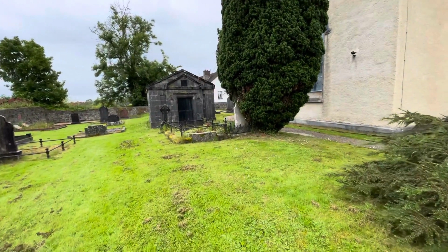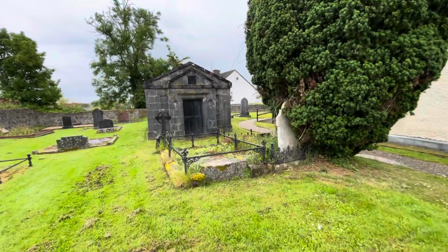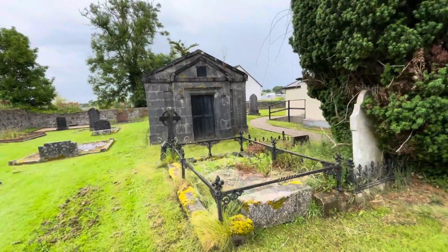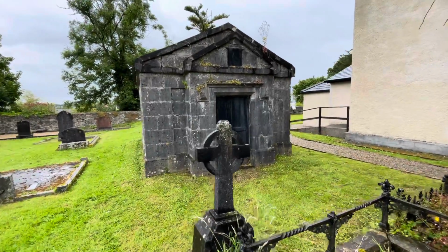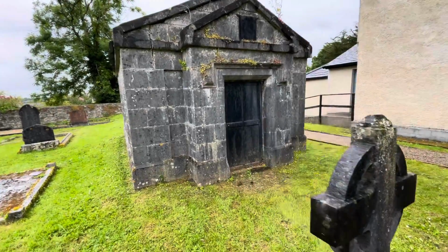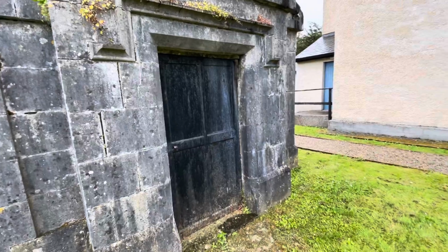And here's an old family vault. Again, just so beautifully ancient. Look at this. Plants growing out of it and the heavy door.